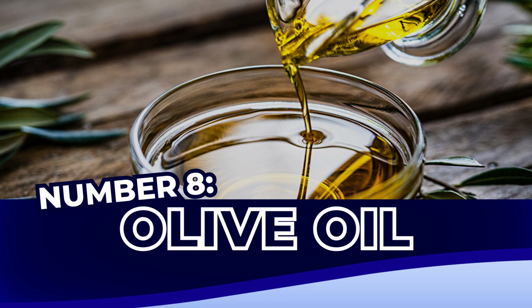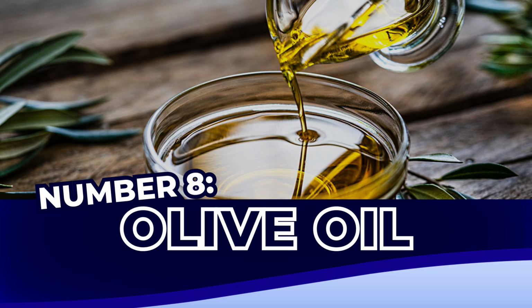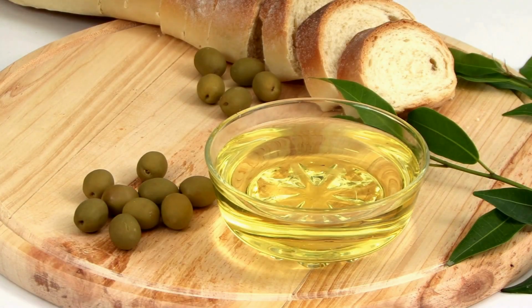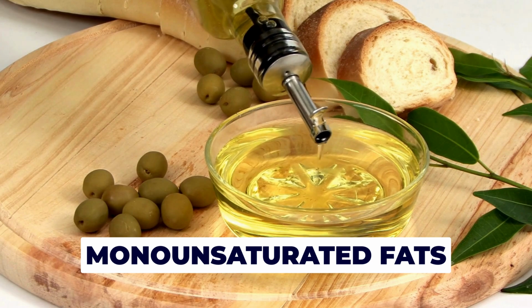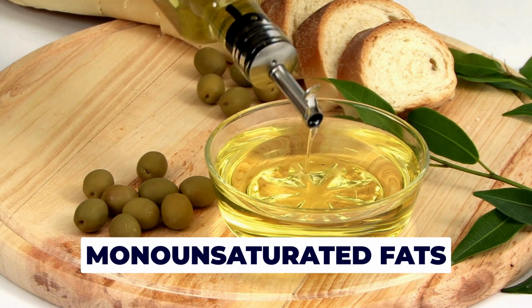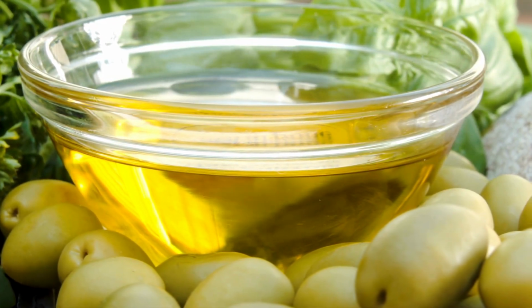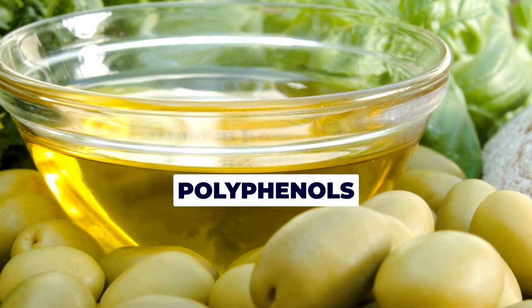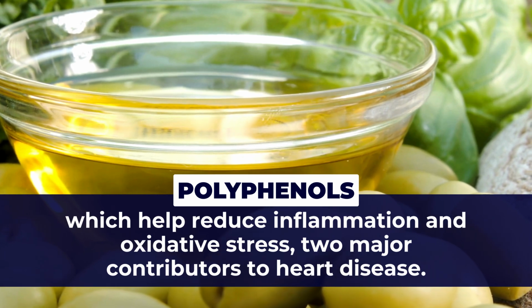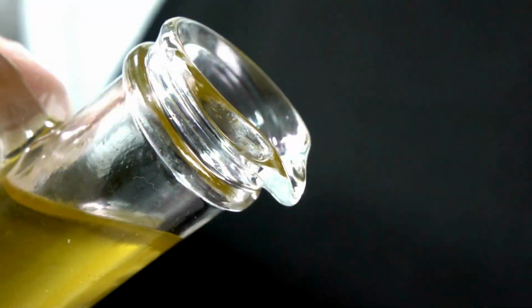Coming in at number 8 is extra virgin olive oil, a key ingredient in the Mediterranean diet and one of the most heart-friendly oils out there. Like avocados, olive oil is rich in monounsaturated fats, the kind that helps lower LDL while supporting the health of your arteries. But olive oil goes a step further. It's also loaded with antioxidants, especially polyphenols, which help reduce inflammation and oxidative stress, 2 major contributors to heart disease.